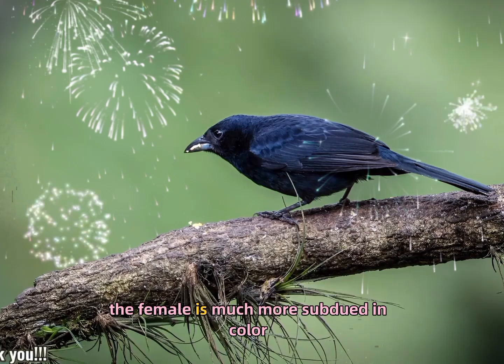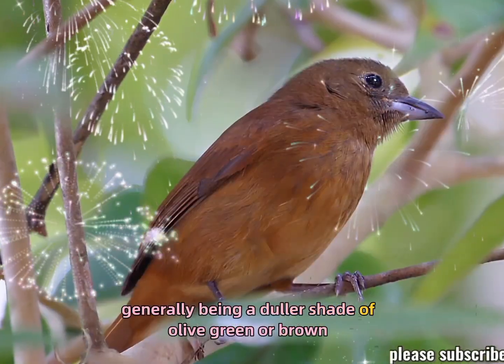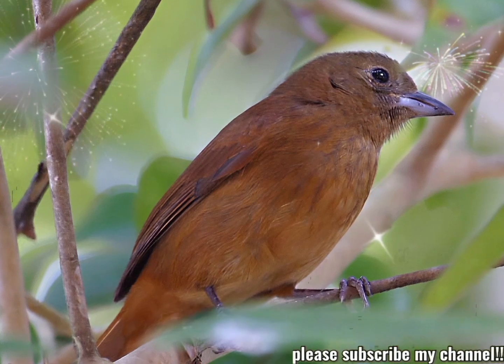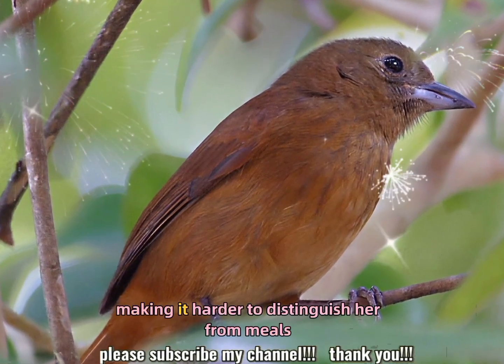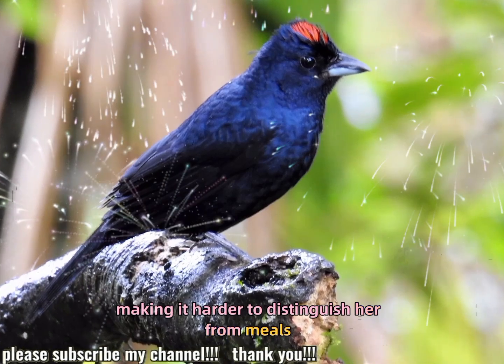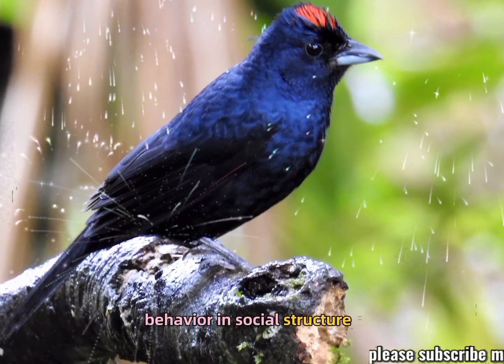Females. The female is much more subdued in color, generally being a duller shade of olive green or brown. Her crown is not red and can be entirely dark, making it harder to distinguish her from males when the crown is hidden. Behavior and social structure.